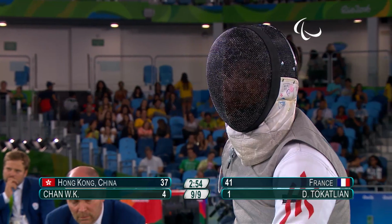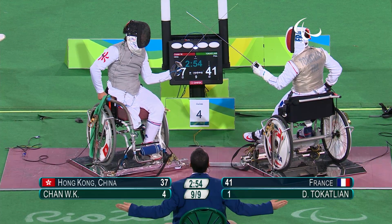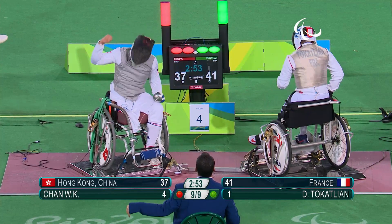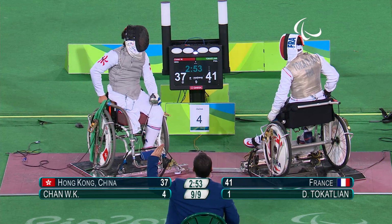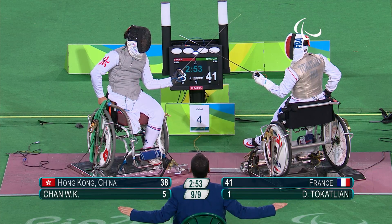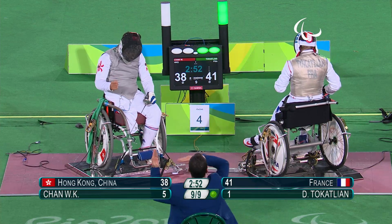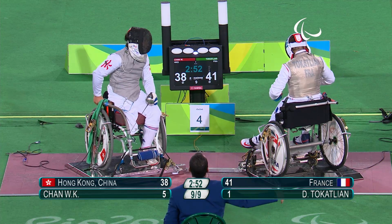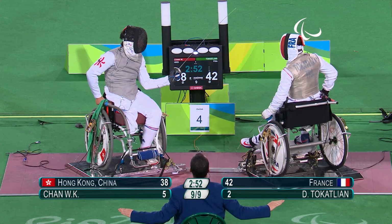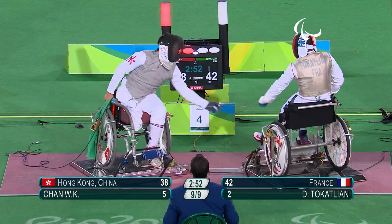But Chan Winking, already with a Paralympic bronze medal from 4 years ago, is showing his experience at this level. And now Hong Kong are 3 points away from France. TOKATLIAN pulling it out the bag at this crucial moment. Yeah, TOKATLIAN, 3 points, that's what he needs.